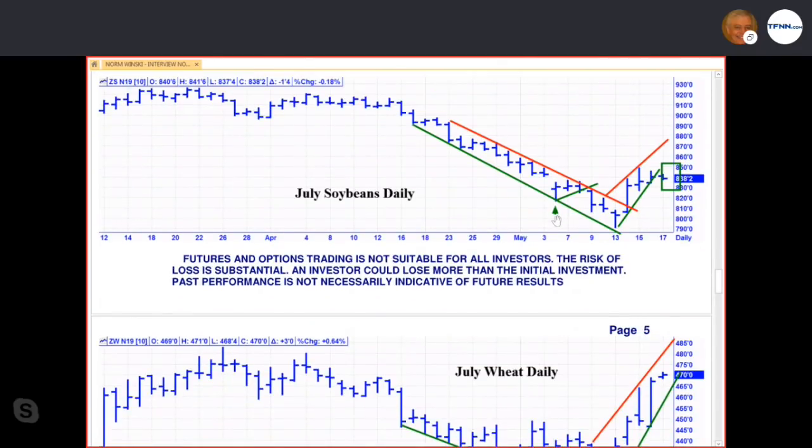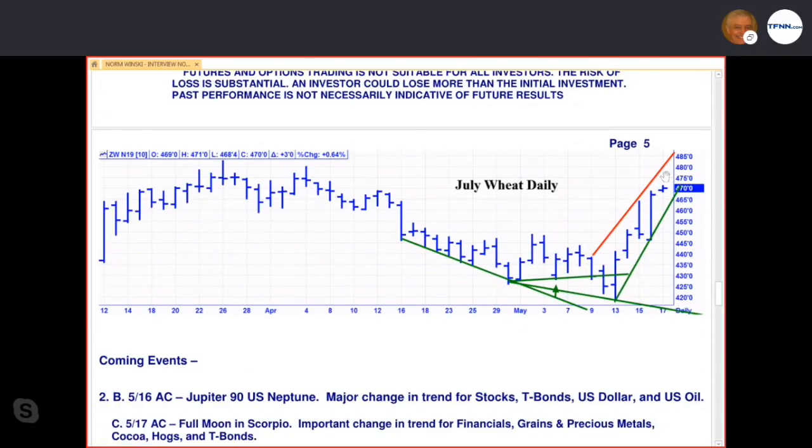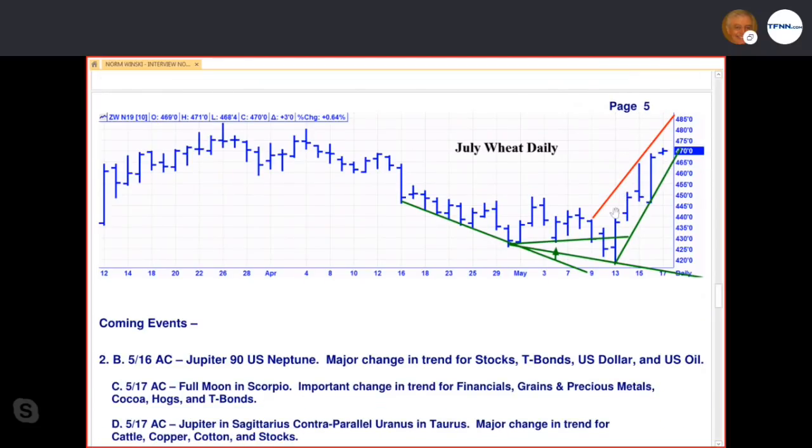Here's your beans, same kind of picture, and a little short-term bottom there on Monday. You had a slight bounce, and then down, and now we're back up into the full moon this weekend, hopefully by the end of the day, and pretty much the same picture.